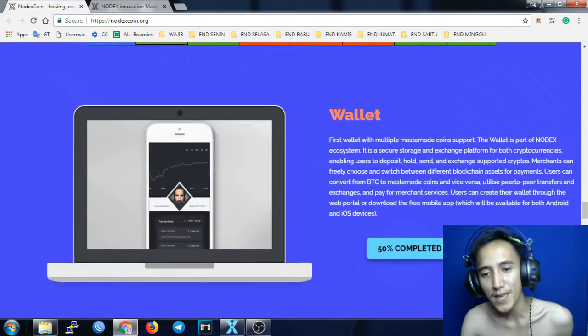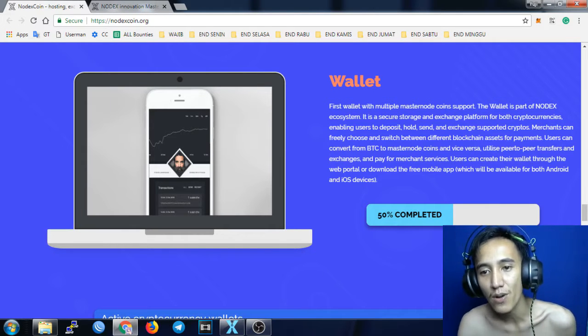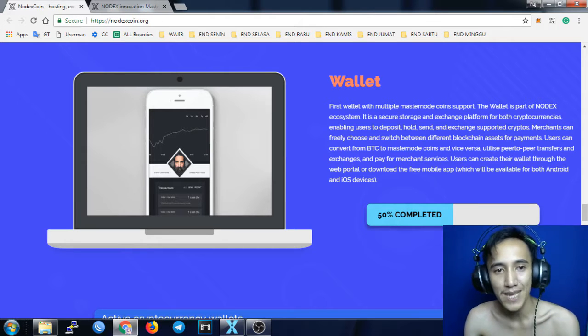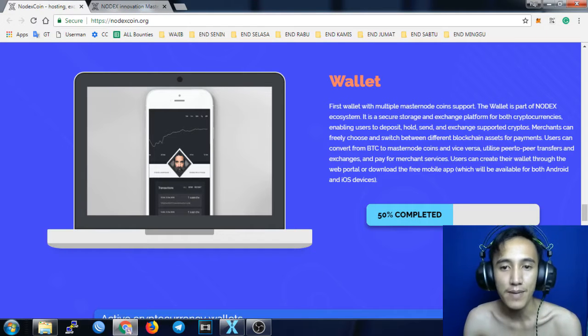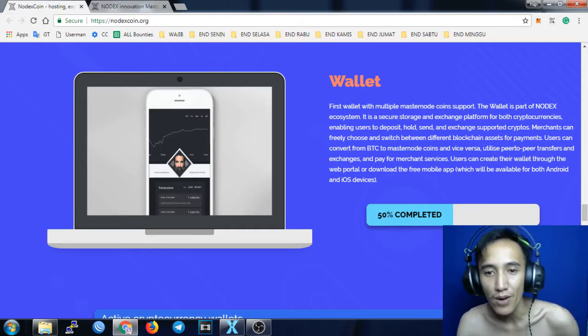Also, this wallet, let me explain. It is 50% completed, more coming soon. It is the first wallet with multiple masternode coin support, not only for the NDX token, but other masternode coins can also be accepted in your wallet. Yes, the wallet is part of the NODEX ecosystem.